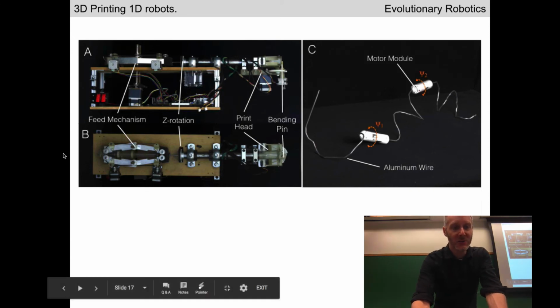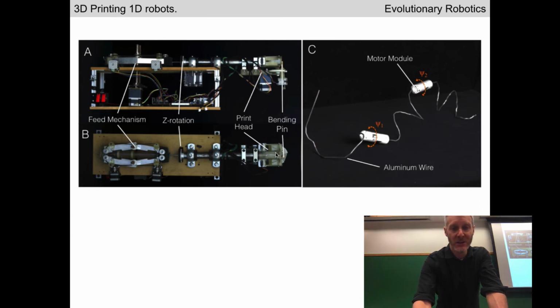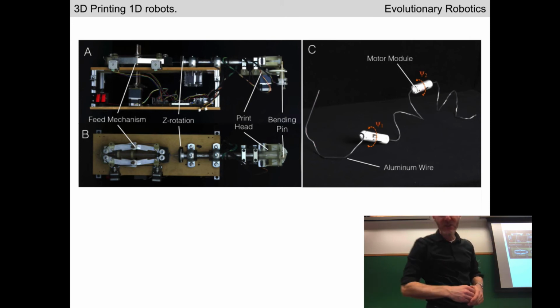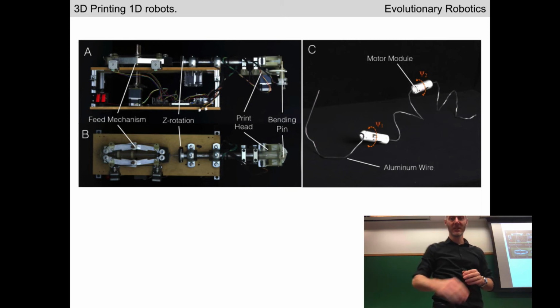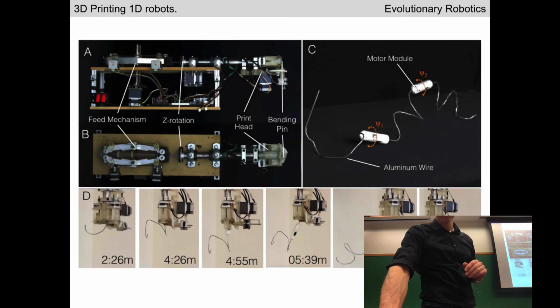The wire is fed from above and drops down through the printer. There's a print head that rotates about the wire that's being extruded downward. As this print head turns, there's a little bending pin, and all that bending pin does is bend. It bends to plus 30 degrees, or if it's supposed to bend to minus 30 degrees, the print head turns by 180 degrees and it bends by minus 30 degrees. Make sense? Relatively simple.